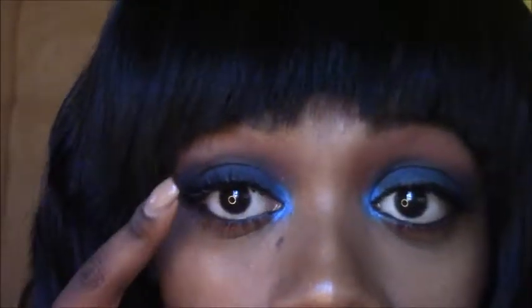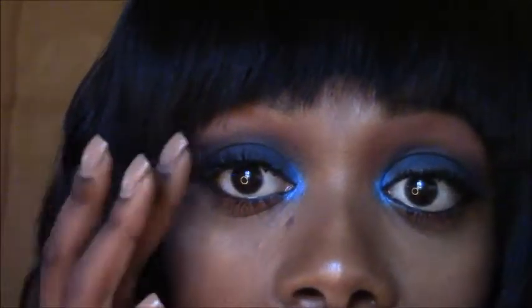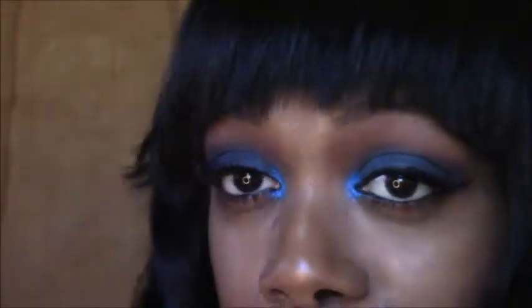Alright, this is the makeup. Today I tried to do a matte blue. I love blue. Besides black, blue is my favorite color, navy blue. So I did a blue shadow. Let me zoom you guys in. There it is. And I put lashes, guys, which I never do, but I put lashes. It was a 20-minute struggle. There it is. But how do you like it, guys?